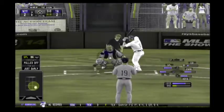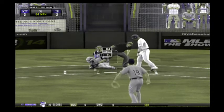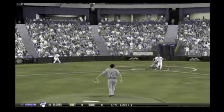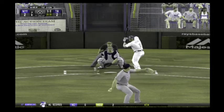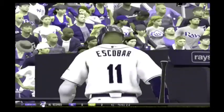Yunel Escobar will try things again. He's grounded out and lined out in 2 trips. Here's a first pitch slider that just tails out of the zone. It's ball 1. And a good spot for that pitch as it's chopped foul. 1-1. And he just gets a piece there as this is chopped foul.